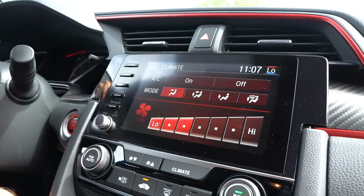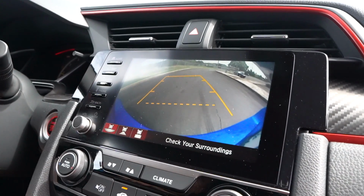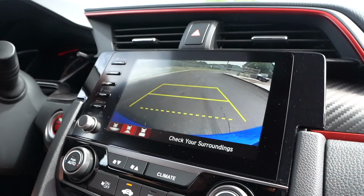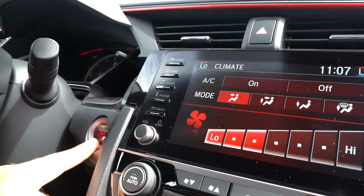I'm gonna put it into reverse. There we are out back. It's a little grainy, but you do have trajectory, which is nice. And you could actually change the angle of the camera, which is really great. I'll put it back into neutral. You got your nice bright red start stop button.